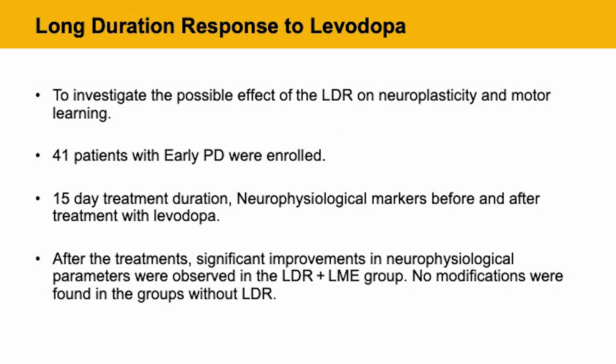This I just threw in there. I found it very interesting that we often ignore that levodopa can also have a long duration response. So just to bear in mind, there was a study showing that levodopa has an effect on neuroplasticity as well. It was a 15-day treatment duration study, and they had some neurophysiological markers, we call them, before and after treatment with levodopa. There were patients who were made to do some learned motor activity or exercises, and then they were studied before treatment with levodopa and after treatment with levodopa.